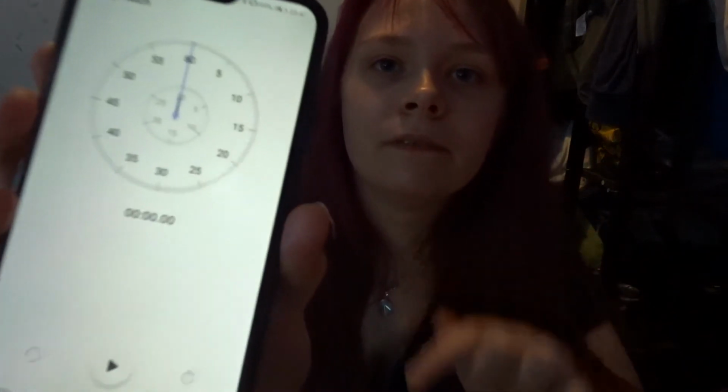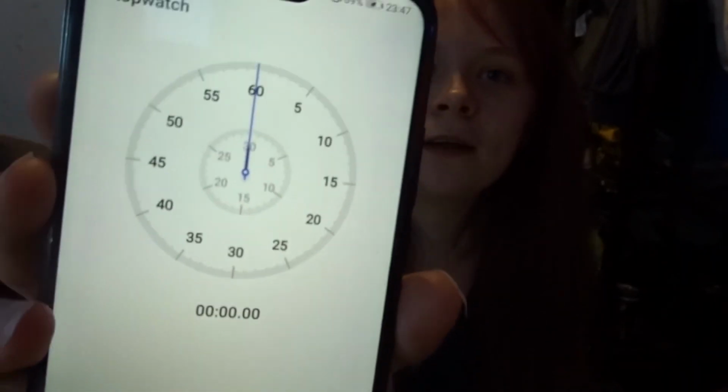The clock, I guess, was pretty plain. But I did like this. I liked that it had this little analog clock. And if you went on the stopwatch feature, then it had an actual analog clock as well. I quite liked that when I was at the gym, because then I could just watch the little timer going down.